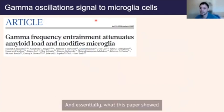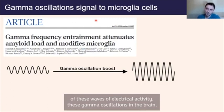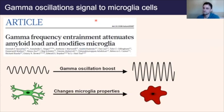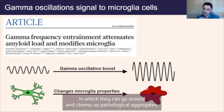And essentially what this paper showed was that in an Alzheimer's mouse model, if they used artificial methods to boost the levels of these waves of electrical activity, these gamma oscillations in their brain, the properties of their microglia cells, remember these are the sentinels of the brain that coordinate and direct immune responses, also changed. So the cells went from having this star-like resting appearance to this more amoeboid, Pac-Man-like appearance in which they can go around and chomp up pathological aggregates.